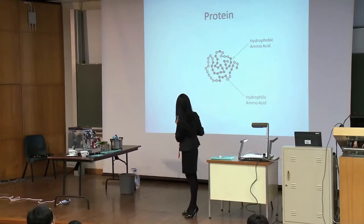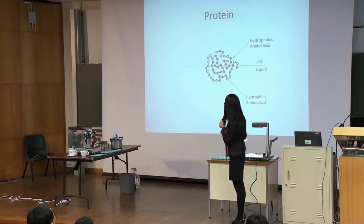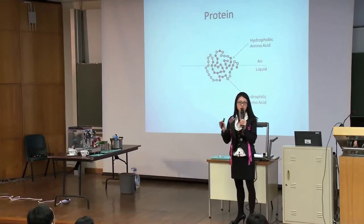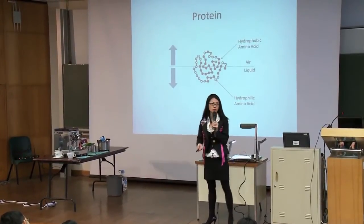Now, during the foaming process, when air bubbles are introduced into the milk, what we are doing to the protein molecules is exposing them along an interface between air and liquid, and the liquid here is the milk. The hydrophilic amino acids, the water-loving ones, tend to stay together with the milk. Whereas the hydrophobic ones tend to run away from the milk and towards the air side instead. Just imagine different amino acids from the same protein molecule running in opposing directions like this. What will happen? The protein will become unfolded.